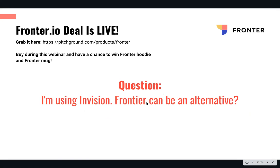And do people mix it often? What you can compare of Fronter to InVision, it's mainly the collaboration on feedback on design files. And it's definitely a better alternative because it doesn't stop at the design process and it goes beyond that even after the project is live.